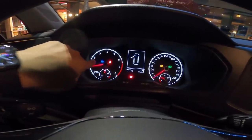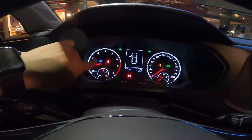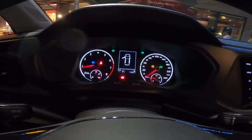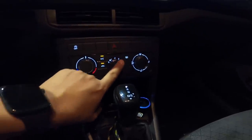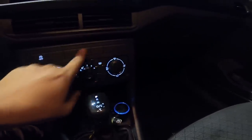Yan. So pag tumatakbo ka, ng 2,000 RPM, which is the normal RPM. Pag tumatakbo ka, matatakpan mo yan. Hindi mo makikita. I think it could have been placed somewhere else. Okay, so straightforward yung kanyang mga controls, no? Yung temperature, yung fan speed, at yung kanyang air direction right there.